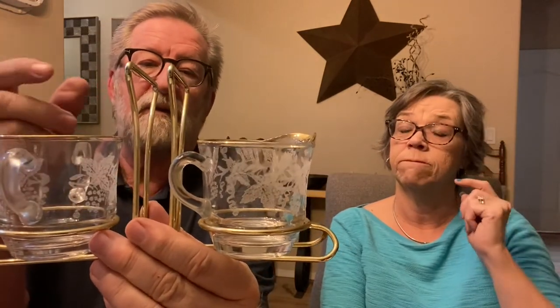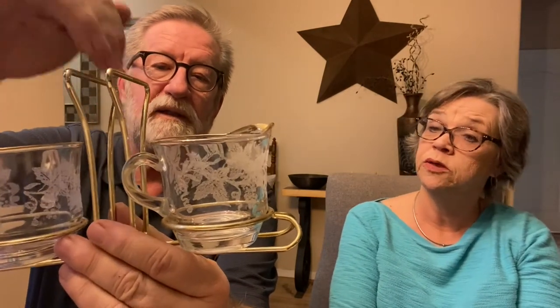I like this one. Elegant. Elegant glass, maybe. It is mid-century. I'm afraid I'm going to knock it off of there. But it's obviously a creamer and sugar, and it comes with a little, I think this is a napkin holder. Oh, yeah. Put some napkins in there.